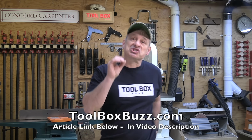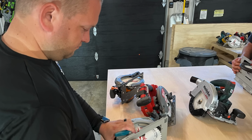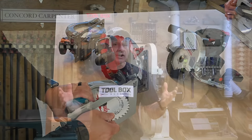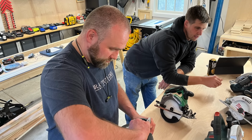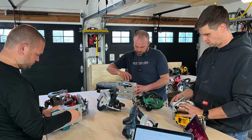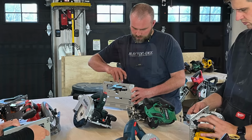I want to talk a little bit about the saw blades that we used. Prior to the testing, all of the circular saws were supplied with a task-specific saw blade. We used 2 different blades throughout all of our testing, the Milwaukee 40-tooth 7¼ fine finish blade and the Milwaukee 24-tooth 7¼ framing blade. Using those same saw blades in those task-specific functions allows us to focus on the tools rather than the blades. Controlling the blade variability allows us to assess and focus on motor, battery, and electronics and gauge the overall performance of the saws.